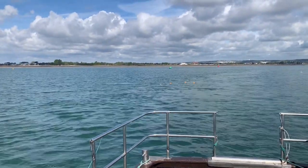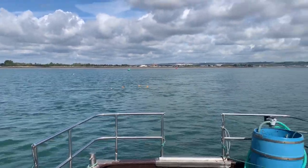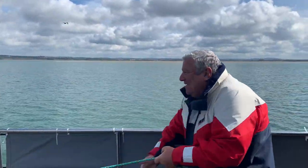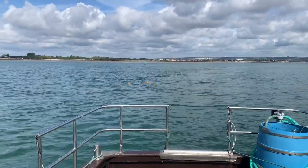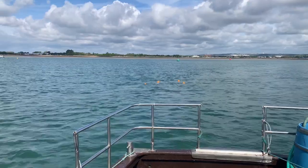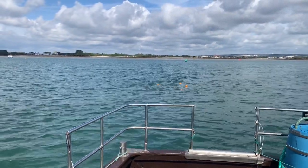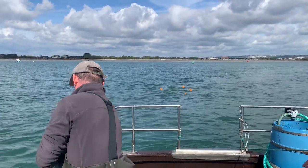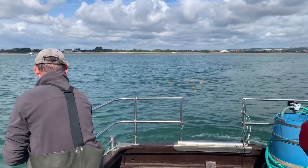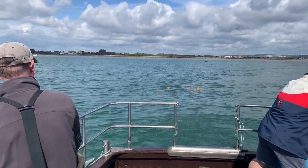You can't see the guy to my right, but there's a lot of puffing and panting from him. I think he's a bit unfit. Aren't you, Pat? Yeah. Doing a sterling job he is, really, for an old boy. So it's going to get slightly harder for the guys as they get nearer the net.